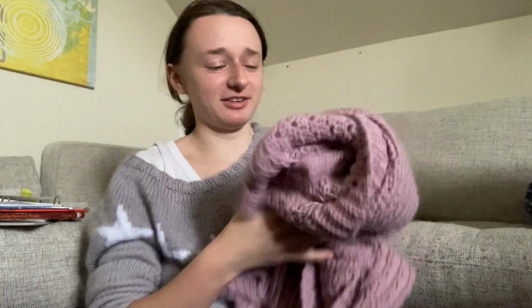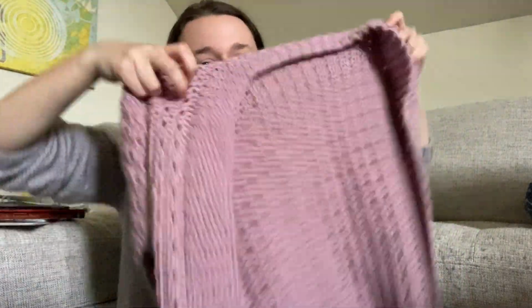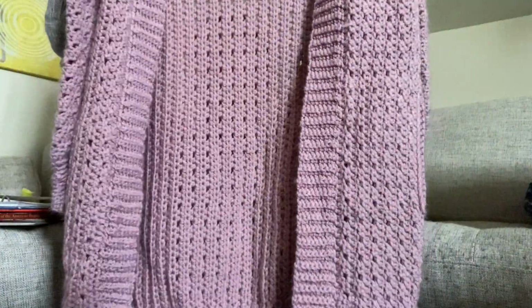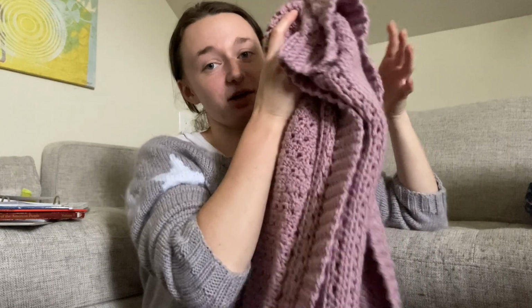I really do love this cardigan. And I'm sorry I'm showing it in such an awkward way. Like, you really don't get a good idea of how pretty it is and everything, but it is really nice, and like I said, you will see it in future episodes because I will be wearing it a lot.